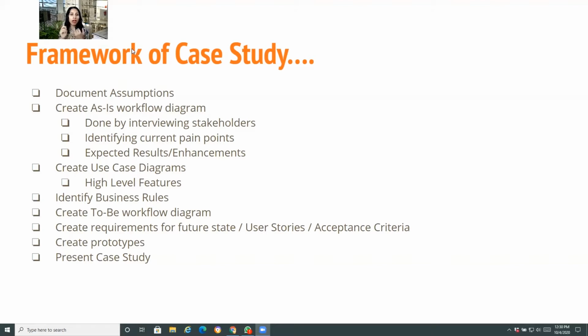So you create your as-is workflow by interviewing stakeholders, you identify their current pain points, you document expected results and or enhancements. So if it's an existing application that you're working on, then you're typically doing an enhancement. If it's a brand new application, then you're just documenting the manual way of them doing things, and then the expected result after, let's say, we have a new software tool in our tool belt, okay?